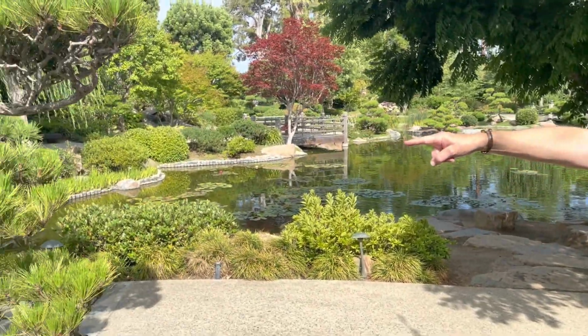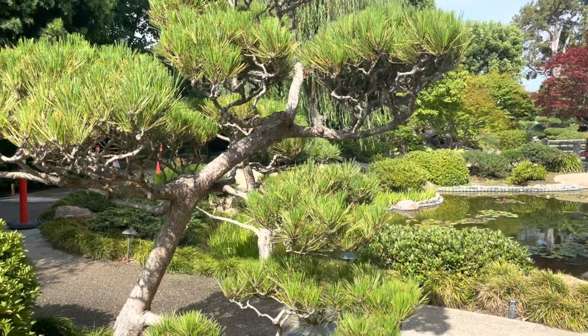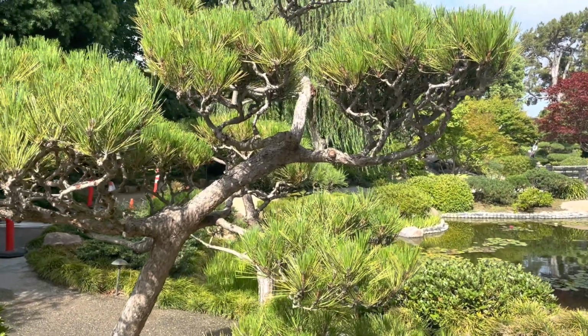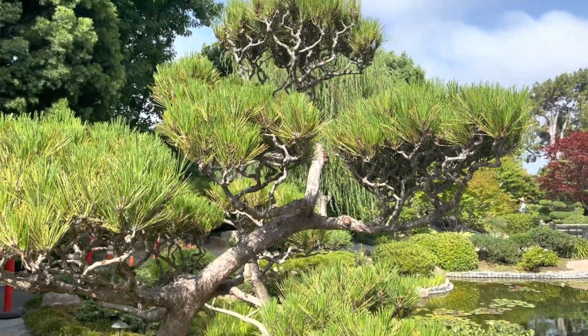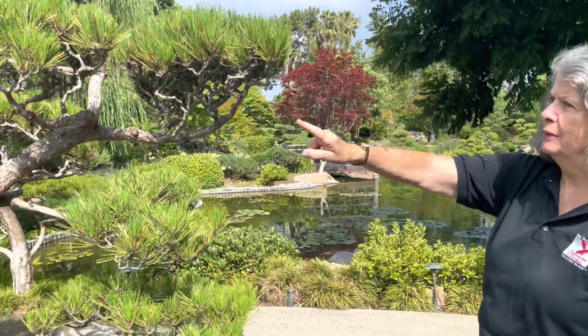Our black pines. We have many of them. They have high monetary value. They cost tens of thousands of dollars, but not because of the plant. Because to make this shape, it takes many human hours. This is where the artist comes in.